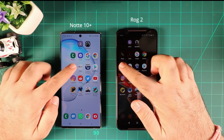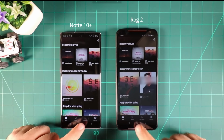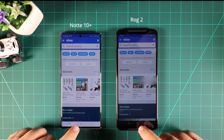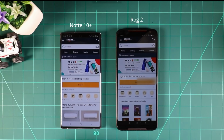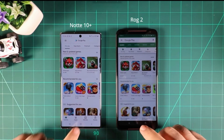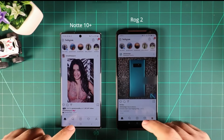Moving on, Spotify. Spotify launched pretty nicely on Asus. eBay, I think it's equal on both the phones. I mean, Amazon. Asus has the edge here. Play Store. Asus has a clear edge here. Instagram. Asus has the edge here again.